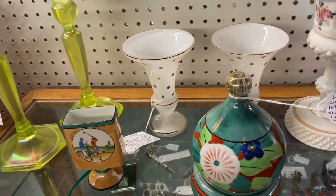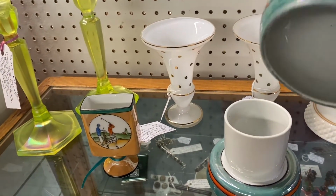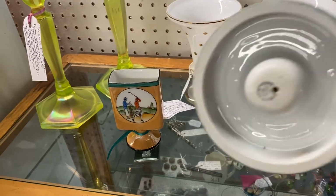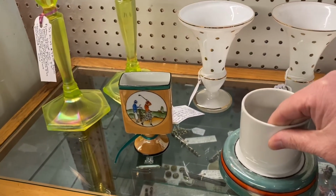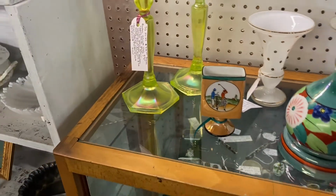And this here is a cigarette holder. It's made in Japan, and it is the typical lustreware that we see. And I feel like this could be used in a bathroom for cotton balls or Q-tips, or even in another room for candy or any other little goodies you just want to tuck away.